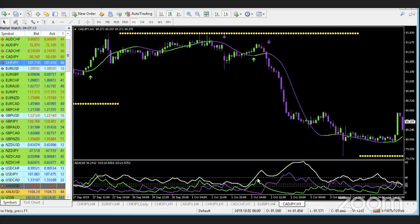What else you need is a wide crossover. Some people call that the shark mouth, that super wide mouth, if you could imagine. Some teeth. You want a wide crossover of your buyers and sellers on the ADX, and you need momentum to be facing up and above the 25. Okay, so my minimum needs to be above the 25.